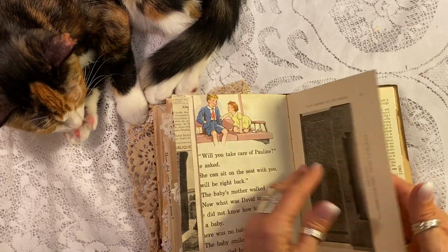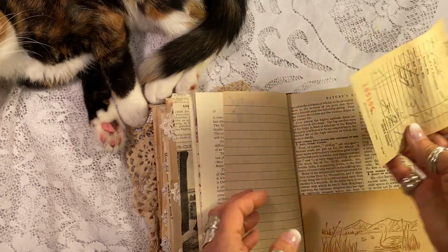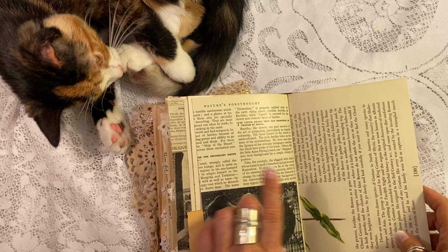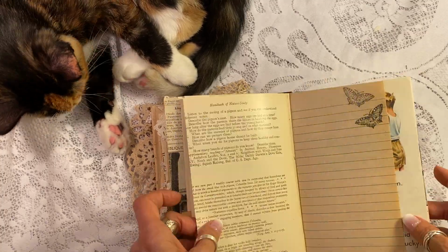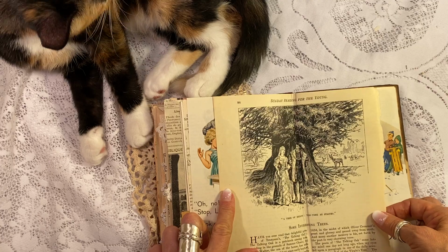So I'm going to. No, I'm right. Okay. And this is from 1953, Brock's milk receipt. And then a little vintage pocket there as well. Nature's Forethought paper here from the 30s. Vintage botanical page. Bird study page. Handbook of Nature. Children's book page. 1898. Sunday Reading for the Young.